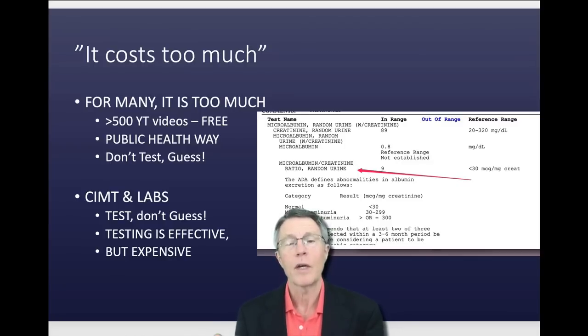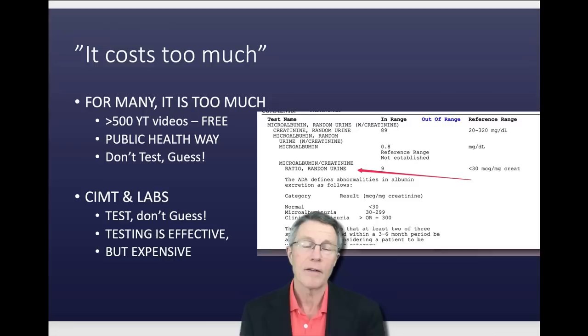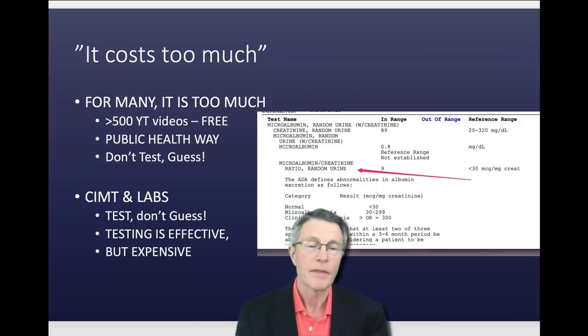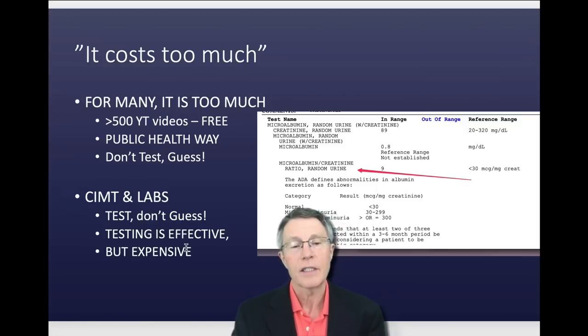That's really the public health way. Educate, educate, educate, make stuff available to the population. But that's also set up on an assumption of you can't afford to test, so you have to guess. Am I insulin resistant? Well, I don't know. Do I have inflammation? Well, I don't know. Once you start getting into a different perspective, test, don't guess, the testing is effective. There's nothing like knowing that you're insulin resistant to help you start thinking about exercise, thinking about cutting your carbs, thinking about managing your diet better. But again, it's expensive.